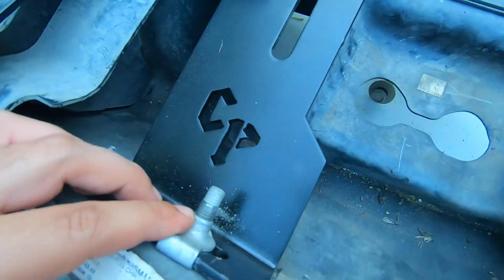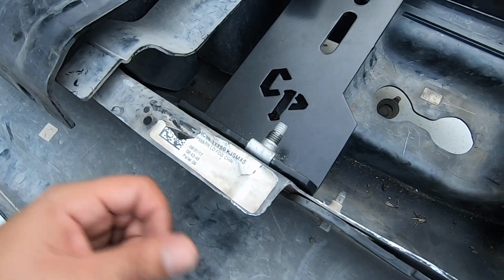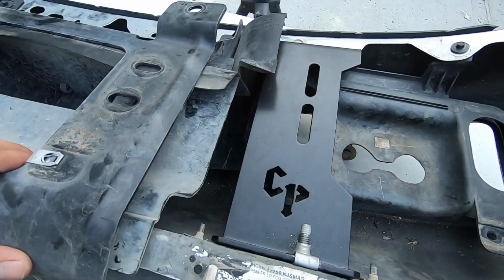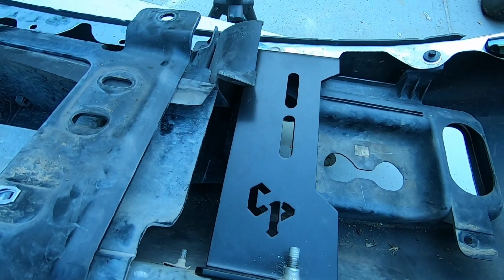So reuse both bolts. I mean, this is what held the bumper on before. I think they use a different bolt, or they might drill it out and, you know, use a bigger size bolt. These looked fine to me, so just reusing the same hardware the bumper came with.